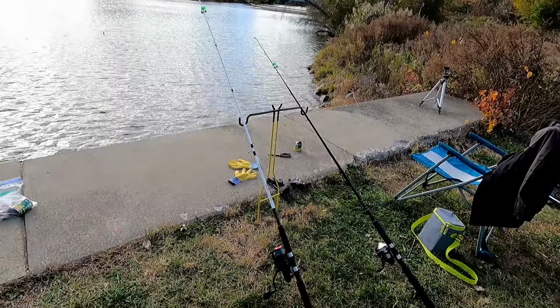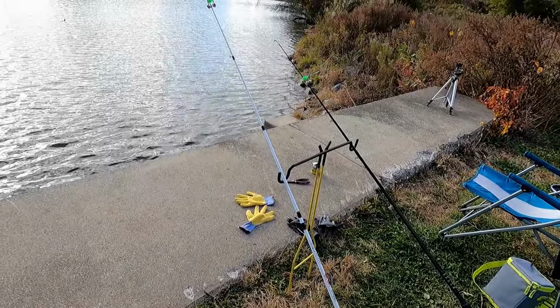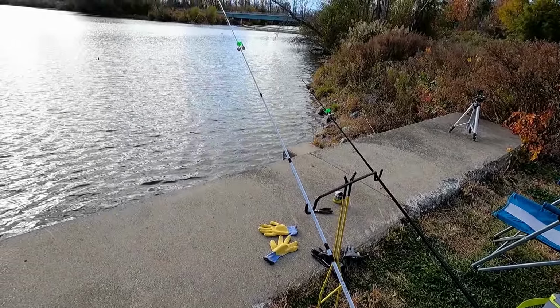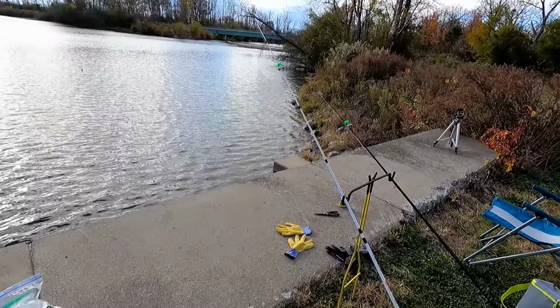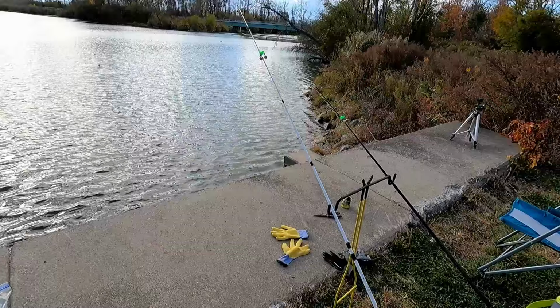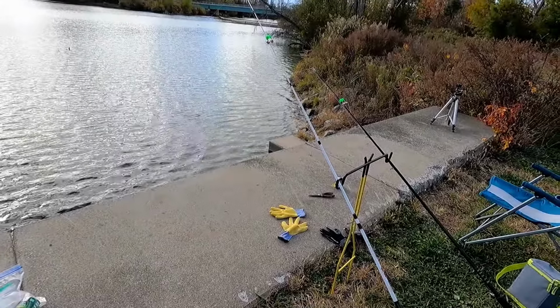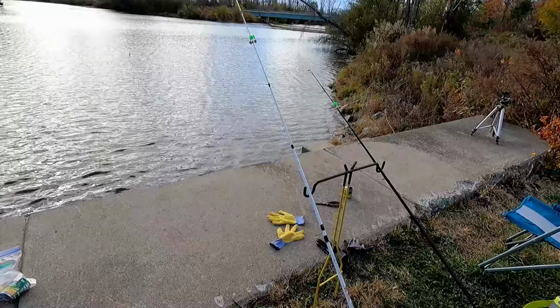And everything's been working all right. We're still loving the old Zebcos. Me and Dad swear by the old Zebcos. I don't know so much about the newer 888s, though I have caught a decent number of carp on my newer 888 as well. I don't have that one with me here today. But the original 808 Magnum, that was a solid, solid reel.